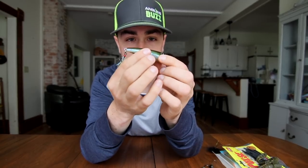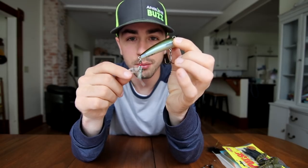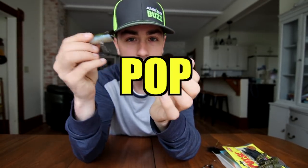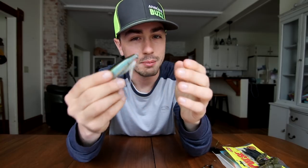And the nice thing is, a lot of times this is how you'll get bit. You'll give it a pop, pop, and then you'll let it sit for a second and that back will dip down and that treble is just enough to tempt them. So the pop, pop will get their attention. And let's say if the bite is slow, the treble will be enough for that smallmouth to be tempted into biting. So that's a big one.